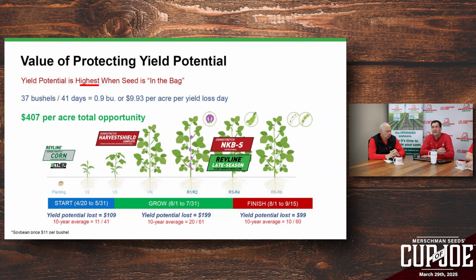So there's a lot of money being left on the table, and we could do things with either the Revline Hopper Throttle soybean with ether, and I see I have the wrong logo on there, and we can also use that Harvest Shield Complete at post time frame, NKBS, Revline late season during the latter half to affect the same thing as with the corn side. You're reducing stress when that plant is setting nodes, you're lengthening that growing season, and then you are helping that plant fill the pods by adding extra foliars later on in the season.